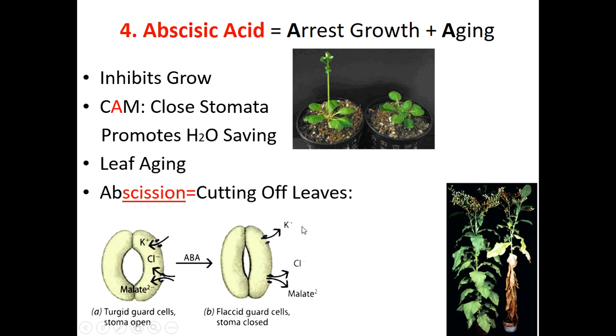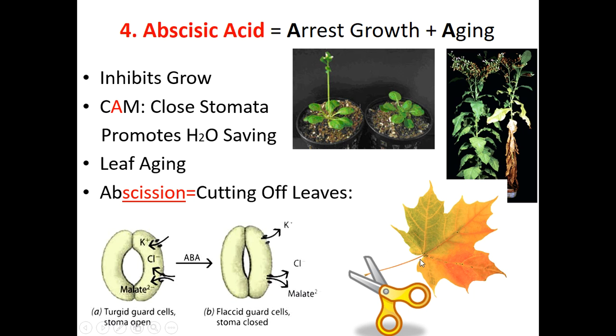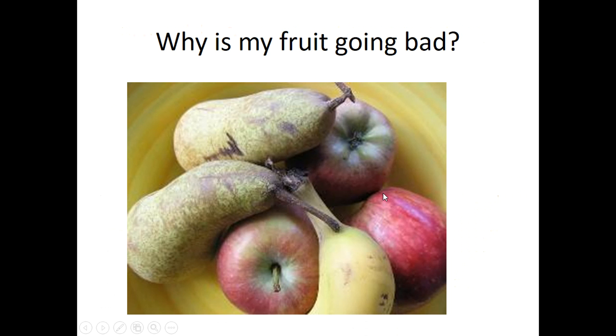It's a hormone. It also is involved, of course, in leaf aging. As the leaves age, the abscisic acid levels rise, and that's why it's abscission, like scissors. It cuts them off. So fall is the season of abscisic acid on the rise, and things like cytokinins on the decrease. Hey, that's why fall occurs. Okay, why is my fruit going bad?